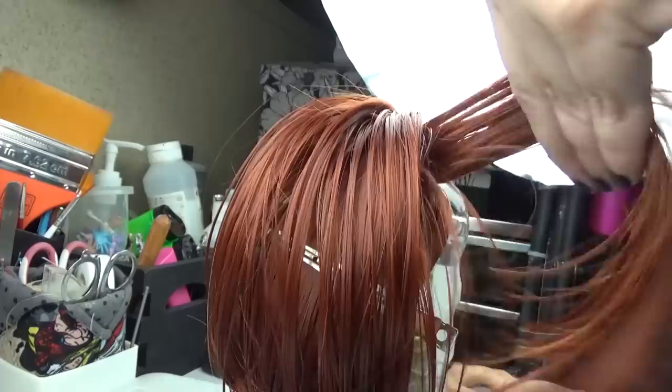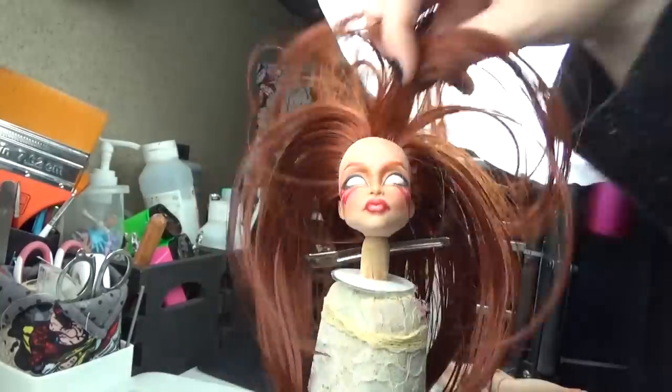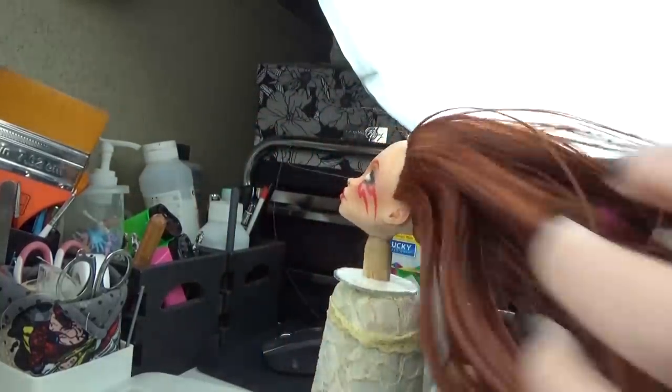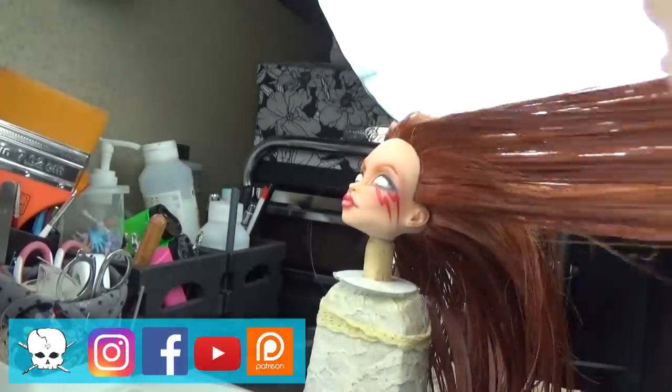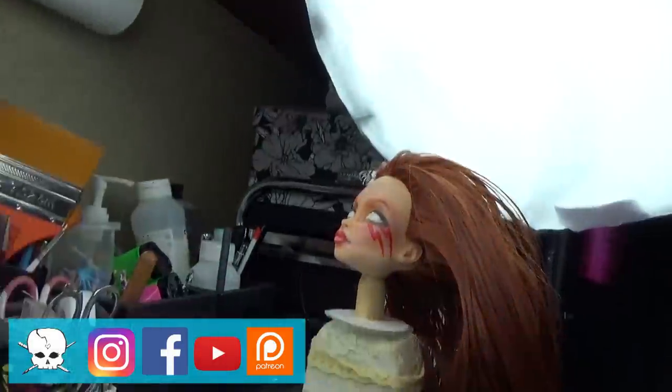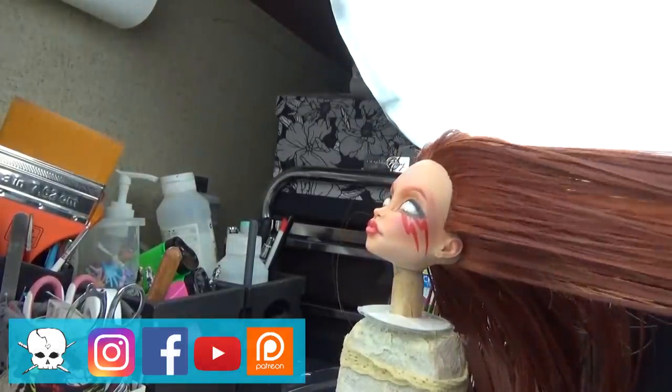Sorry about all my junk in the background. I'm working in my workspace, we are full-time travelers at the time. And if you're interested in seeing what my art space looks like, I have another video that shares with you my art room in our RV during our travels, and it's kind of interesting, so I'll put that in the i-card.